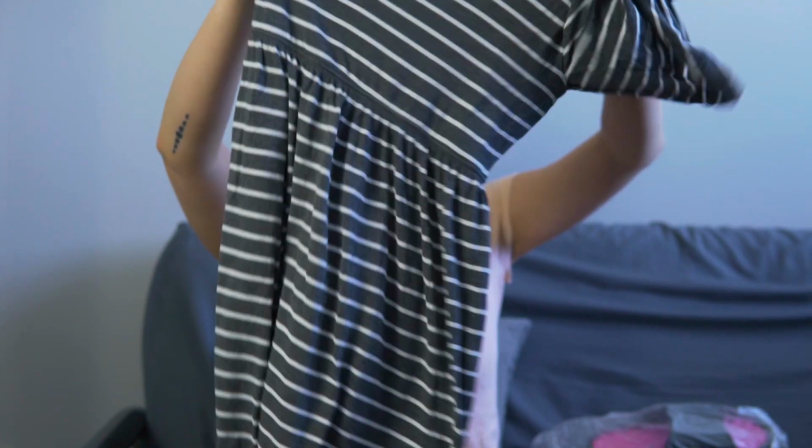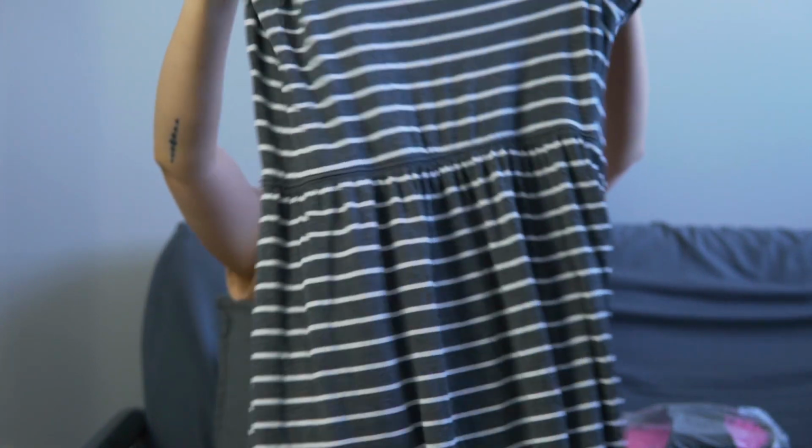If it was summer, I would opt for something like a dress. It's easy to slip on and off, and this one is also a nursing dress, so you can easily breastfeed if you need to.